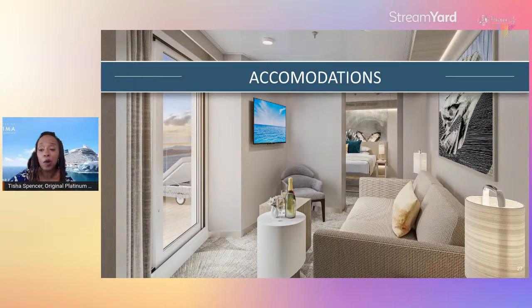But next, the one thing I know you guys want to know: what do the rooms look like? Some people feel that it's not really that important what the rooms look like because you're not going to be in there. Guys, when you're in your room, though, you want to relax. You want to feel like you're at home. You want to stay in some of the most spacious accommodations ever.